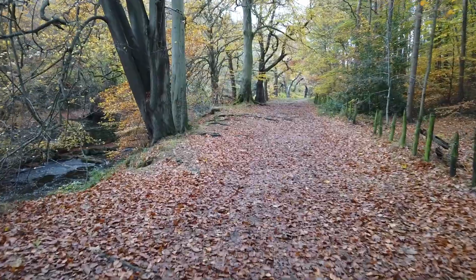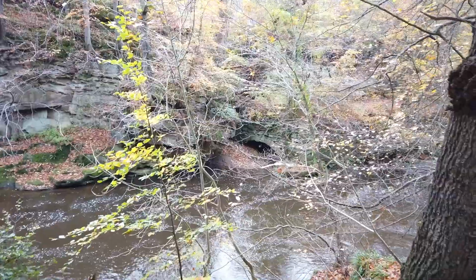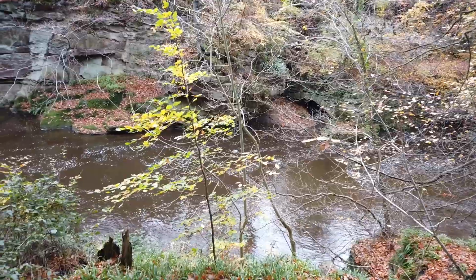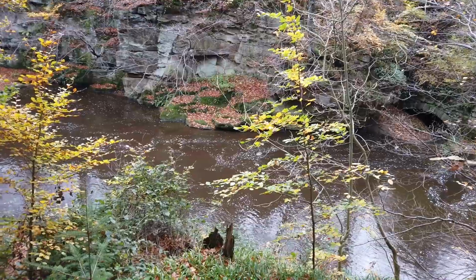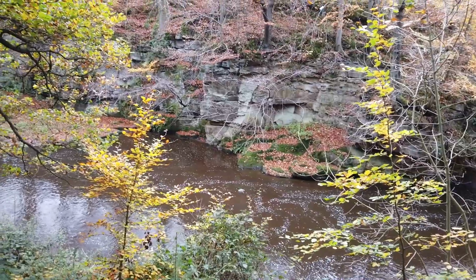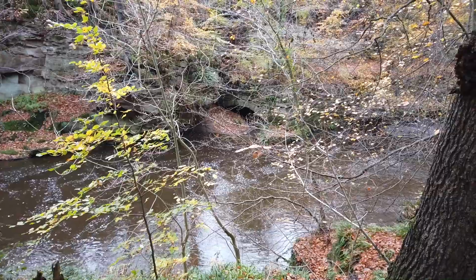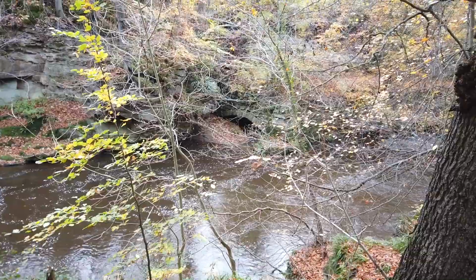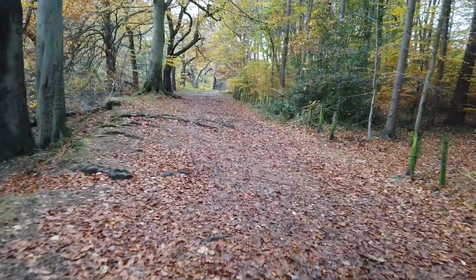A couple of ducks down there. Don't know if it can be seen or not, because obviously this is just a tiny little camera, with a little screen, sorry, so it's hard to see. But there's a duck floating past there, and its mates over there in that little archway cave thing. But yeah, water's running very quick.